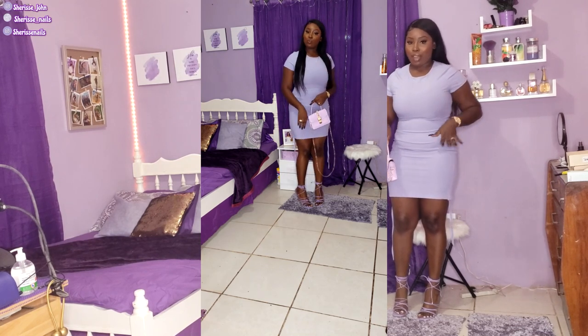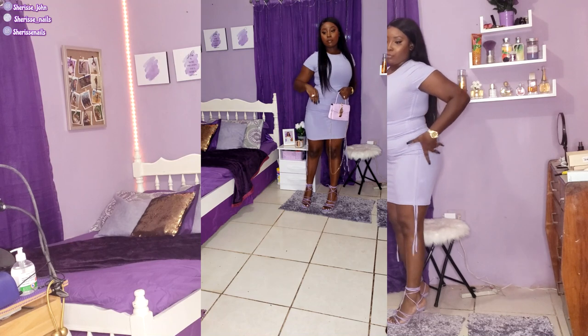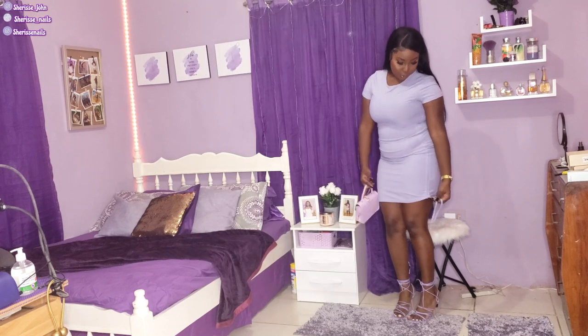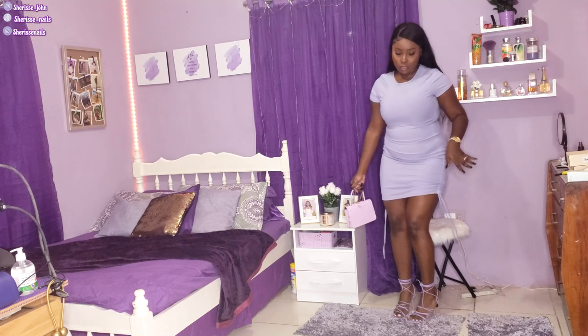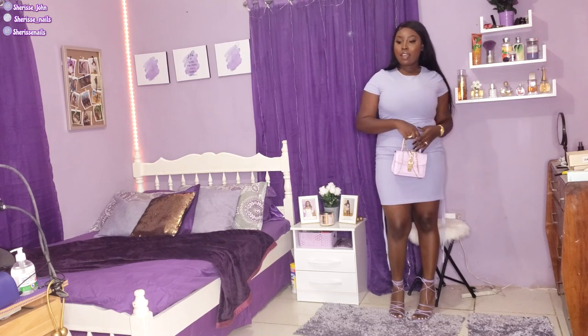So ignore that. But yeah, this is a regular drawstring dress, so it's ribbed material. All of the dresses are ribbed material. And there's a little drawstring thing at the side here to pull, and you can adjust how long or how short you want the dress. So let me put this back down a little bit. I kind of already adjusted it.